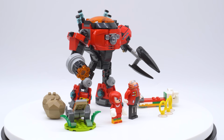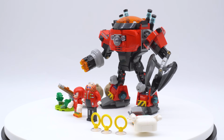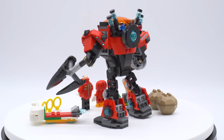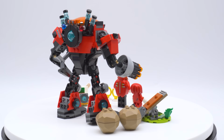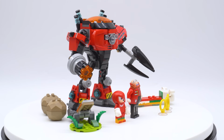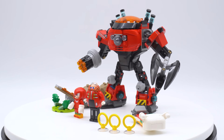Hey everyone, I'm Mind, and this is set number 77005, Knuckles vs. Dr. Eggman Egg Crusher Mech from the LEGO Sonic the Hedgehog theme. This set contains 350 pieces, 2 minifigures, and will retail for $44.99 USD when it officially releases on August 1st, 2025. This set was gifted to me early for review by the LEGO Group through the LEGO Ambassador Network, but of course all opinions expressed in this video are entirely my own.